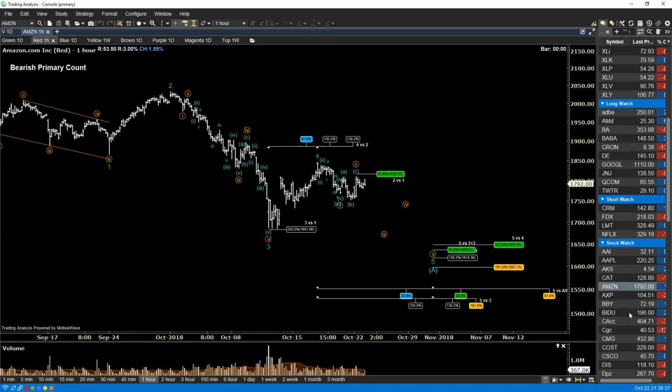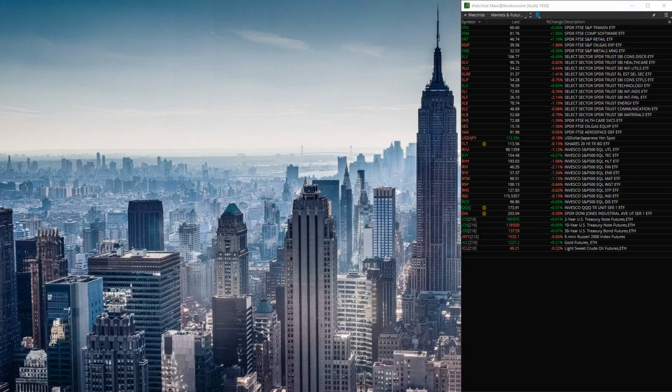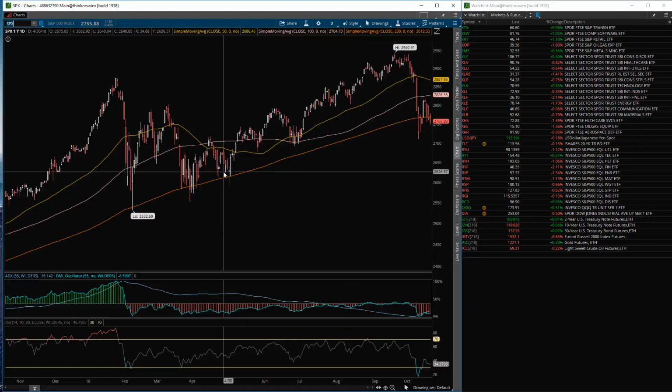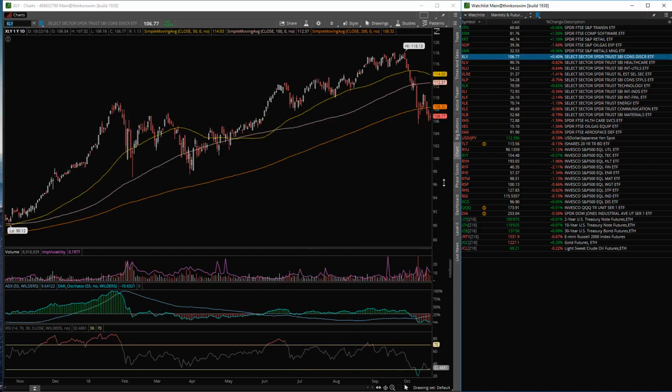All right, guys, that's about it for the technicals. Let's go ahead and take a look at sector performance and sector health. Let me bring up my chart from Thinkorswim. A lot of people don't understand this, but the sector spiders are unequally weighted. The weighting here is very skewed. For instance, the consumer discretionary ETF XLY, I believe, is around 20 to 25% Amazon.